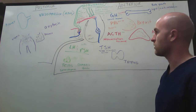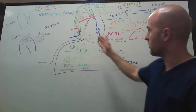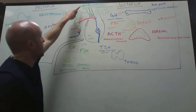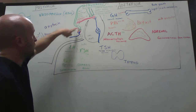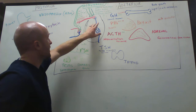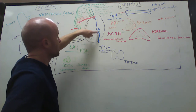The anterior part is also called the adenohypophysis. Think A for anterior, A for adeno. And the posterior part is also called the neurohypophysis. One way that you can remember that is that the neurohypophysis is composed of a lot of nerve endings that come from the hypothalamus. These are actual nerve endings. Whereas the adenohypophysis doesn't have the nerve endings in it. Instead, the nerve endings end above it, into the blood supply above it, and then it goes down into it.